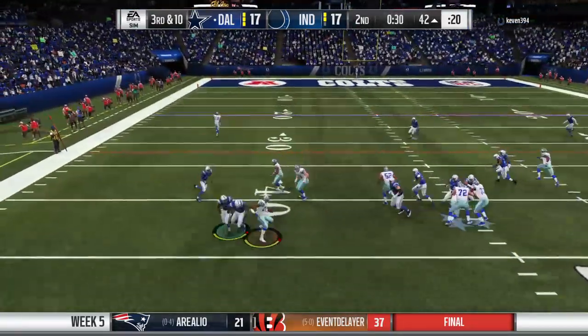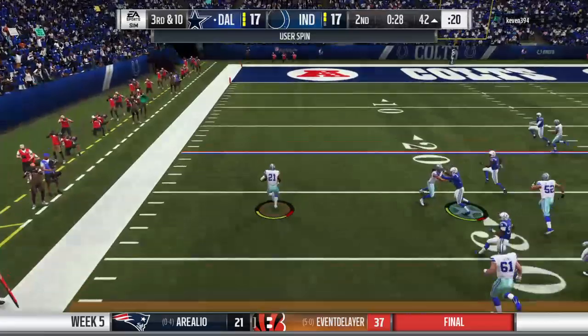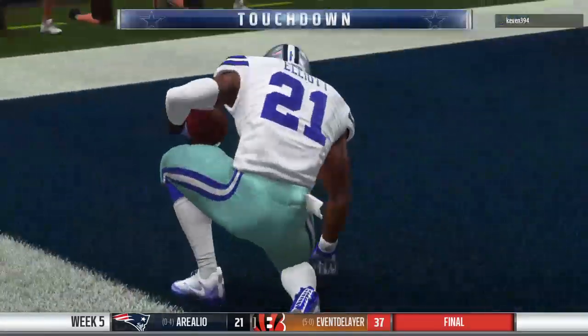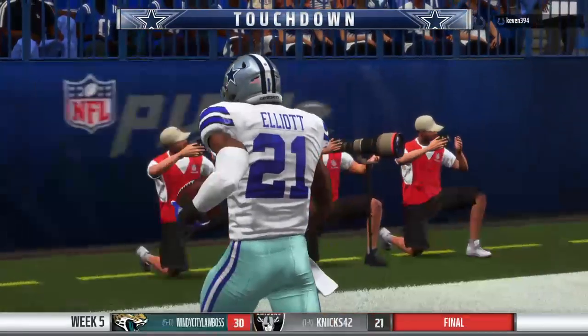On 3rd down, Elliott. And a little spin cycle. Room to run now. And he'll take it into the end zone for a Cowboy touchdown.